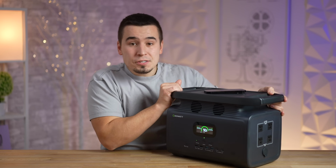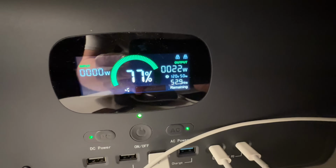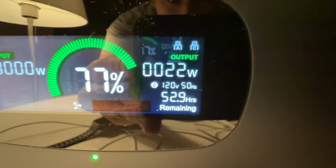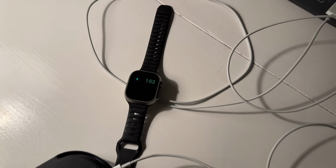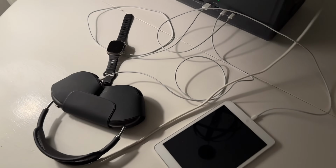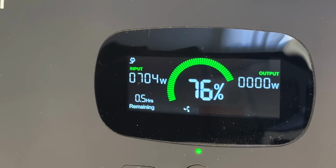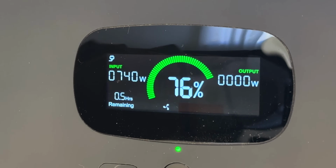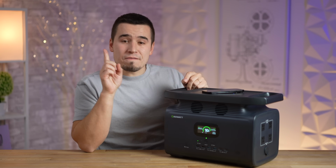Now, on top of that, as you can see, it also has a built-in display, which basically tells you the battery life percentage left, the total output power that you're using to charge your devices, the time remaining if the output power remains consistent at the current levels, which is very convenient, and you also get the total input power if you're charging it.